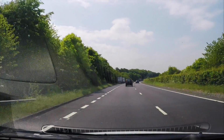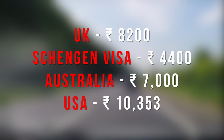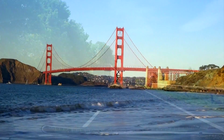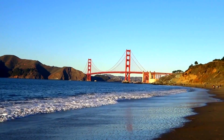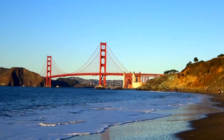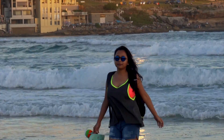Visas for the first world countries generally cost around 5,000 to 10,000 Indian rupees, and you can check the approximate charges below. And only for USA you would actually need to go for a face-to-face interview. And in case you are not comfortable with English, don't even worry about it because your local center would have a translator for you. So language is not really a barrier here.